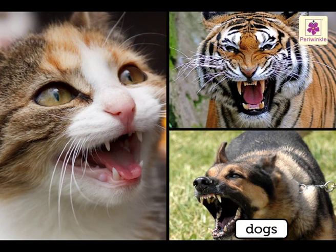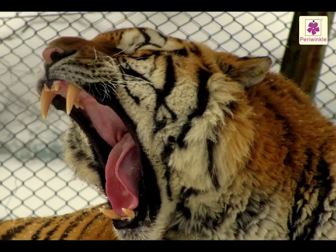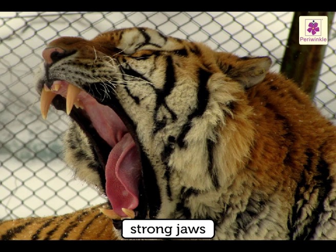Animals like dogs, cats and tigers have sharp pointed teeth called canines, with which they tear the flesh and chew the food. They have strong jaws needed to grind the bones.